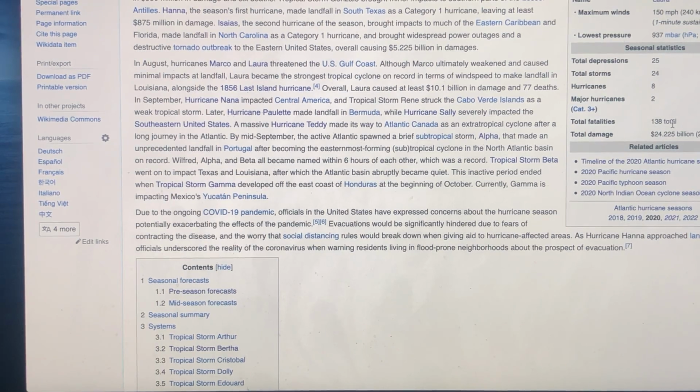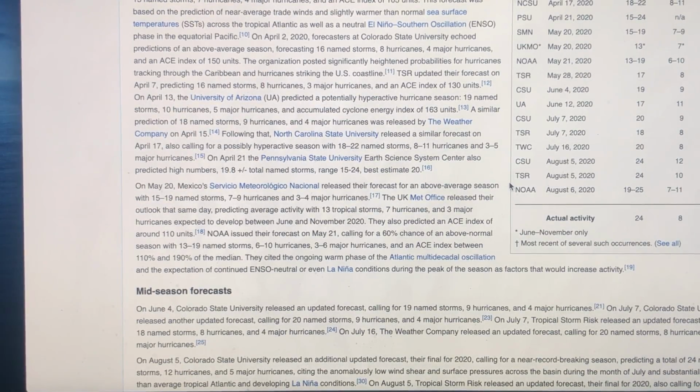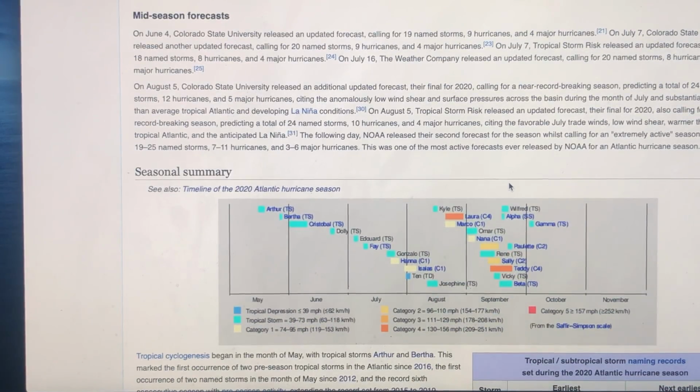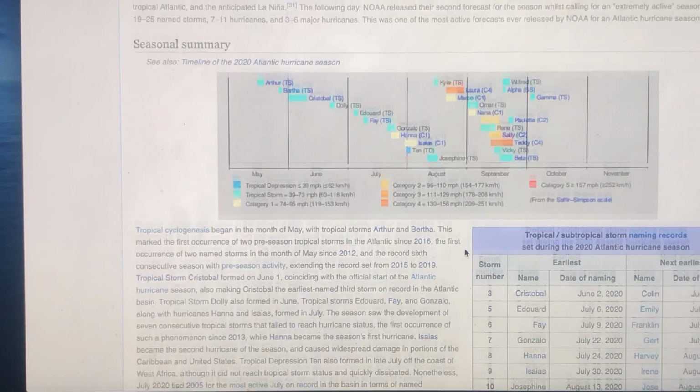And then of course we have a total of 138 fatalities this season so far, and total damage is now at $24.225 billion. So this hurricane season hasn't been terribly damaging, but it's been a pretty damaging season. So that's been pretty interesting.